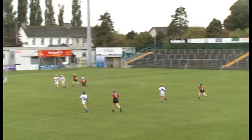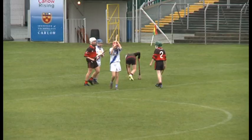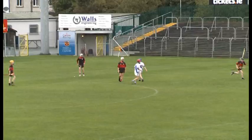It's a dangerous ball in. If anyone catches it, Jack Foley has it. He does a great job flicking it out. It's probably a free out. He's been fouled there. Yeah, he has a free out. His hurl was being pulled and he was pulled across his arms as he was coming out of that ball. Jack Foley done very well there. He cleared the danger away from the front of the goal.